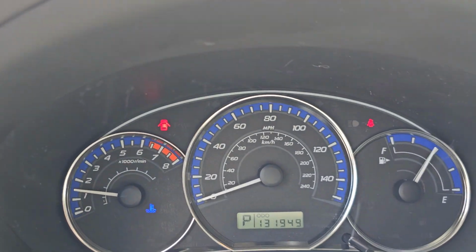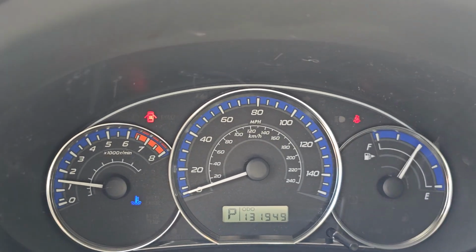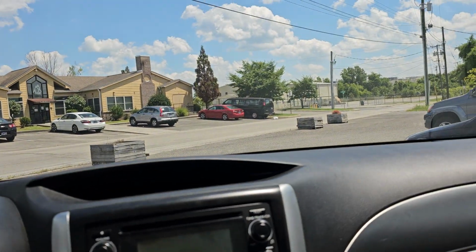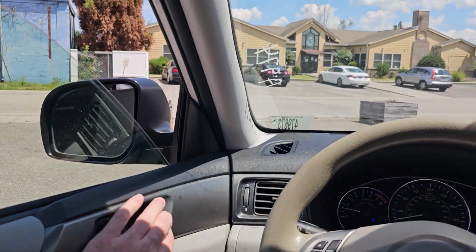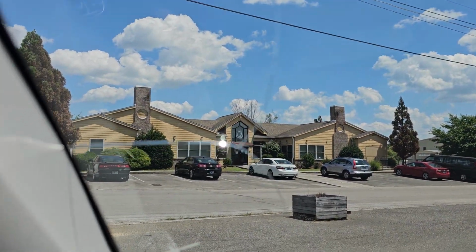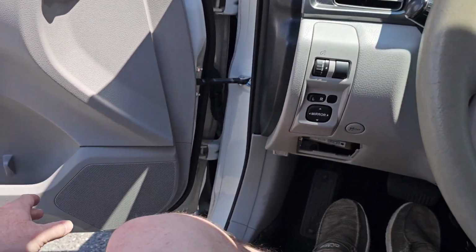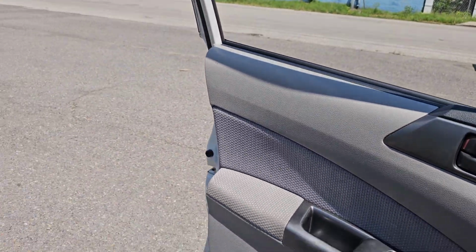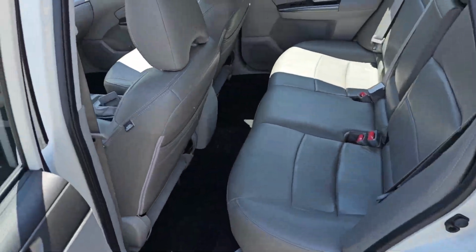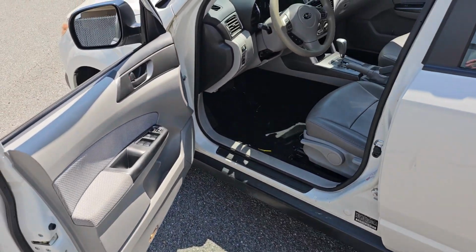Runs pretty darn good. Let's get the AC blowing. We'll get the windows down. We do have a cracked windshield, which stinks. So we're gonna have to order us one of those. But this thing is not beat up. It's got almost new Falcon tires on it. It is clean. This is exactly how we picked it up from the auction.